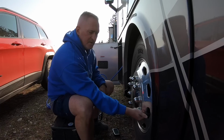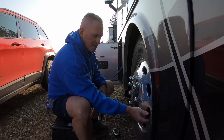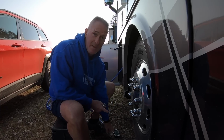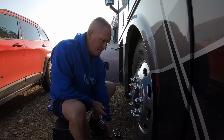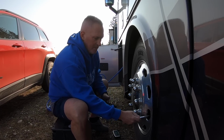This is true. First thing I have to do is take off my TPMS sensor. This front tire here should be reading 80 on my presets. Now it's telling me that I've lost my sensor. So I'm going to add about 6 pounds of air.